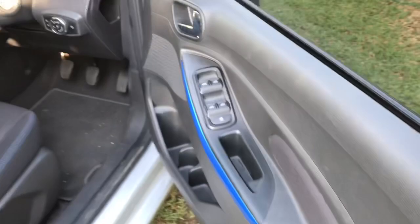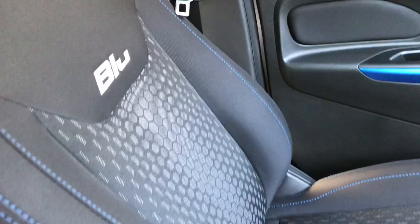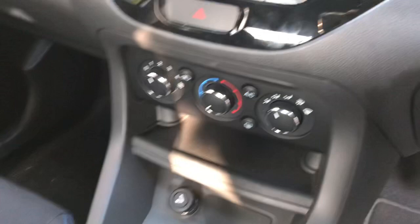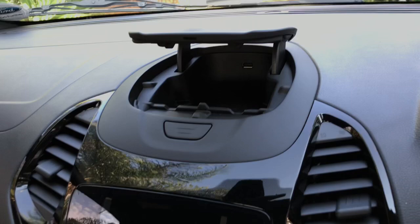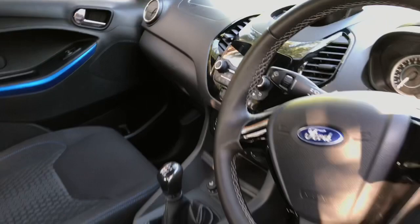So there's the interior. Like I said, there's blue detailing on the doors, the steering wheel, and the seats, and it's written blue also on the side door. They went all out making it a bit more sporty, a bit more funky and different. There is the sound system and the infotainment system. Small screen, by the way. That's where I put my phone to film. There's a little USB cord adapter thing in there. But that's the interior for you guys.